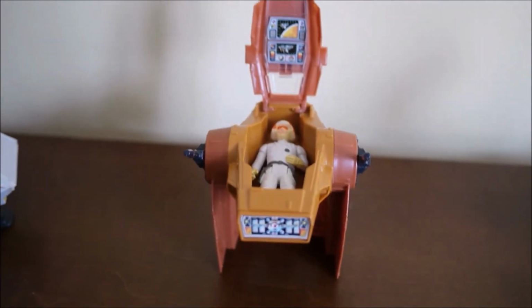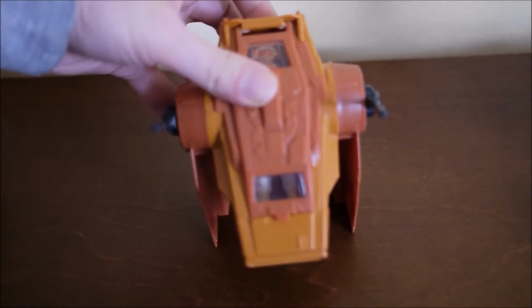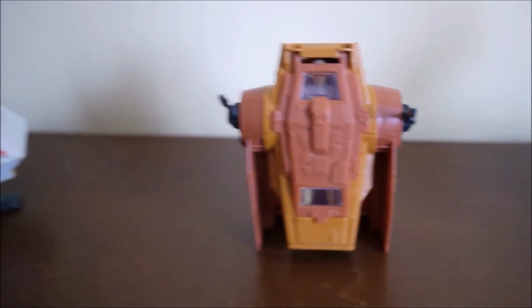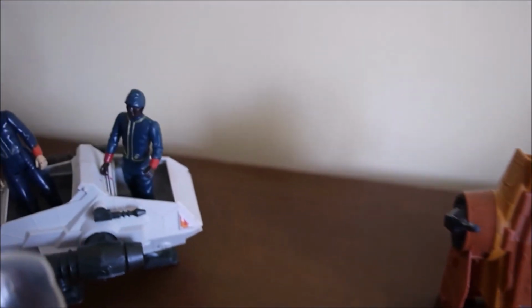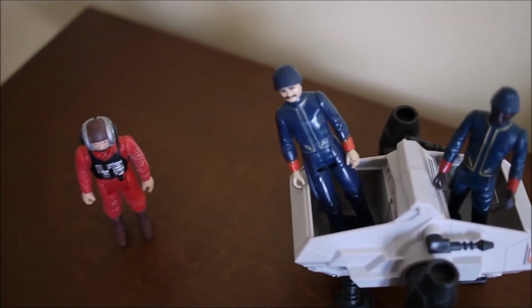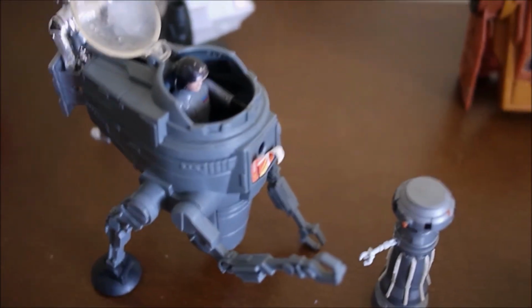This one I just have in a position I guess it doesn't normally use. And these guys are just standing back here. And the B-Wing pilot hanging out, looking for his B-Wing. I do have the B-Wing. It has a few broken parts on it though.